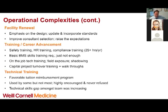So in terms of training here, the current environment prior to this grant is very heavily, we have tons of human resource trainings, as anybody would imagine in a large institution or a large company. Lots of environmental and safety training and workplace regulatory compliance, in our case, HIPAA training and things like that. And these trainings can combine to take up 25 plus hours a year of an individual's time.